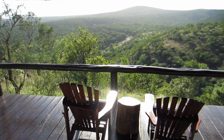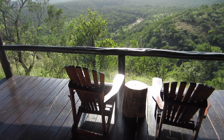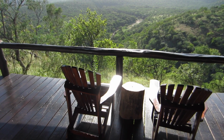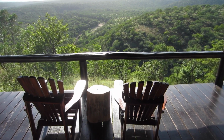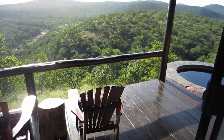Well, good morning. This is our 14th day, and the last morning we're going to wake up to this beautiful view, and it's going to be another wonderful day at beautiful Leopard Mountain Lodge.